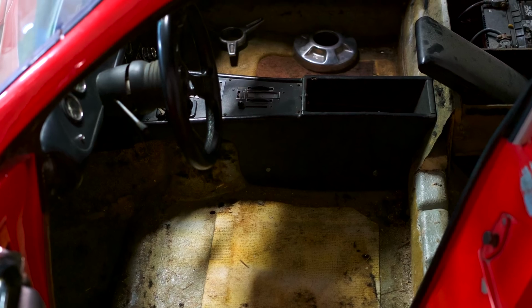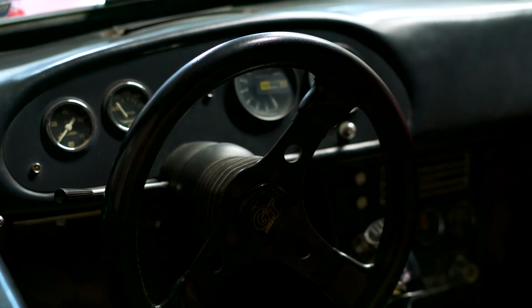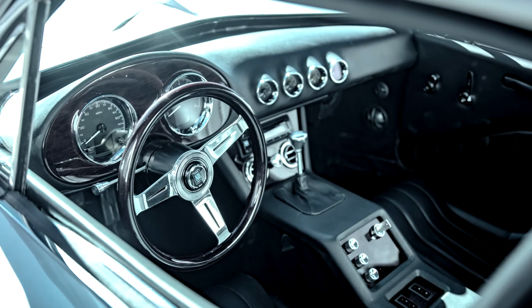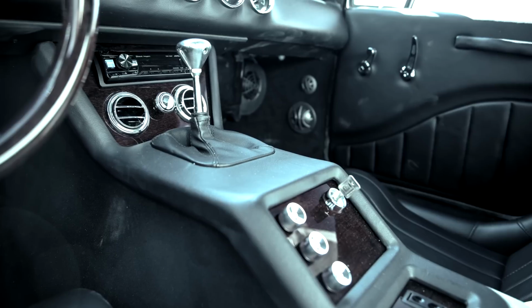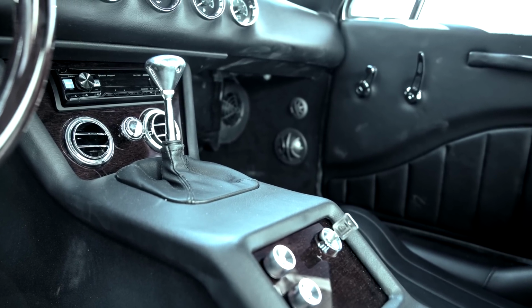Also a big shout out, the interior of this car, we went crazy. It's just the most beautiful, all black leather, custom made seats, custom made console, custom made luggage area, all reflecting that vintage 60s European, what is this car?